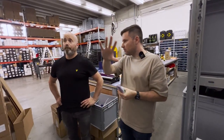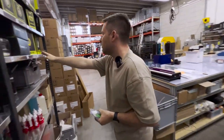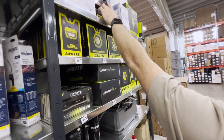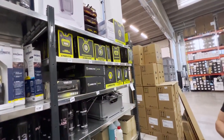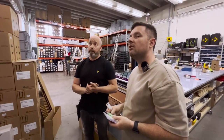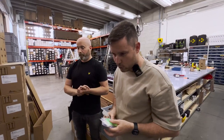As well, here you see different types of lights for the head, for just extra light if you need, and here you see the Lux light wrap. That's a very popular film to tint headlights, taillights, and backlights. Yeah, nice. I don't even know where to look.